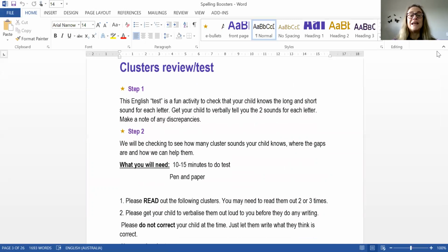Step 1, you'll notice this English test. It's a fun activity to check that your child knows the long and short sound for each letter. So that is each letter of the alphabet. So there's a long and short sound, as I've just said, for each letter of the alphabet. A, B, C, K, and so on. Get your child to verbally tell you the 2 sounds for each letter. So you might give them an example first. You might say, okay, A has a long sound and a short sound.